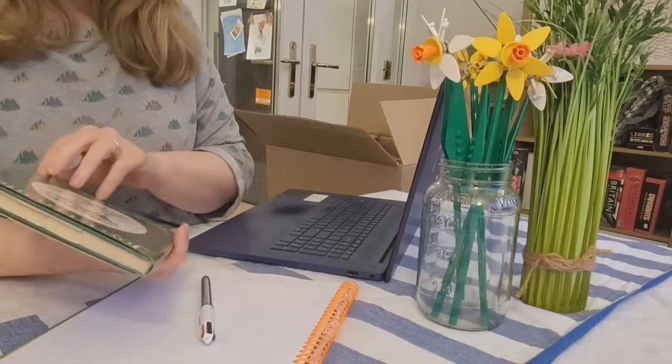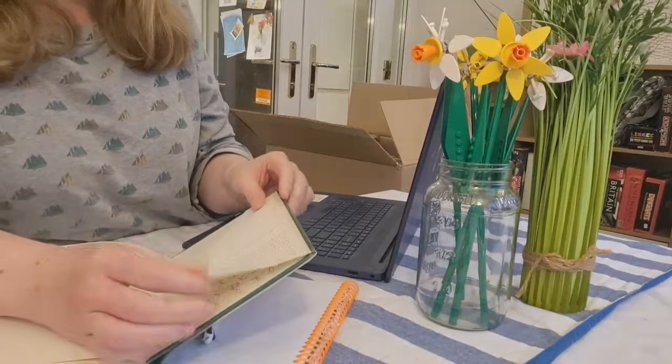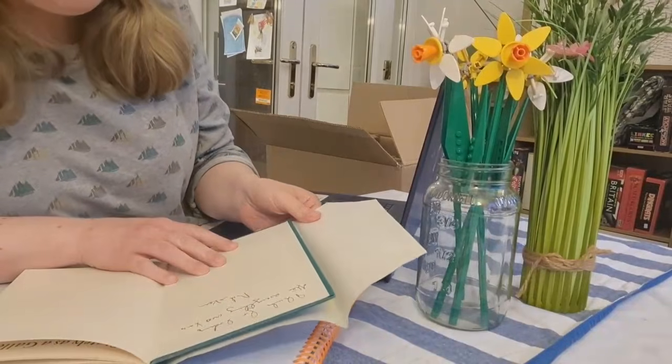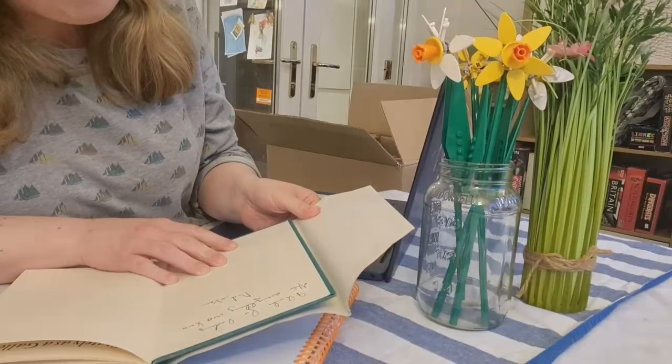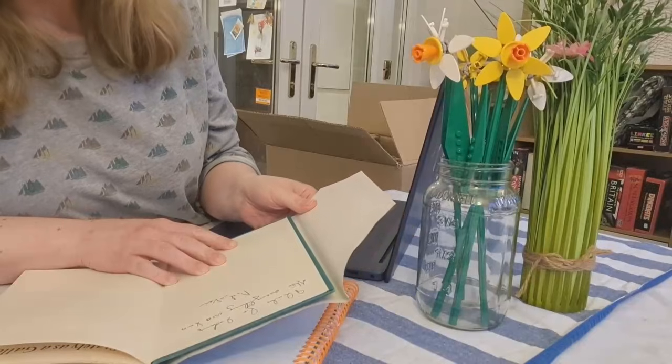So anyway, right, let's have a look. So this is a dust jacket book. Oh, it looks like it's got a dedication in the front of it as well. What have we got here? Many thanks for looking after everything over Christmas. What does that say?